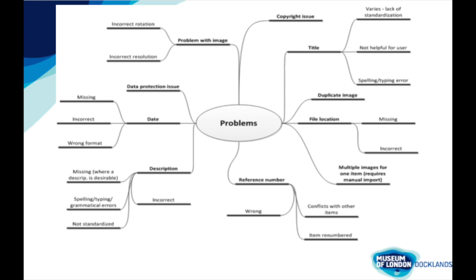It was clear that there was no way that it could be imported into Calm in that state. So I looked at how the process of importing images into Calm would work and how the columns in the spreadsheet could be imported into Calm. I was then able to start the process of data cleansing of the spreadsheets.